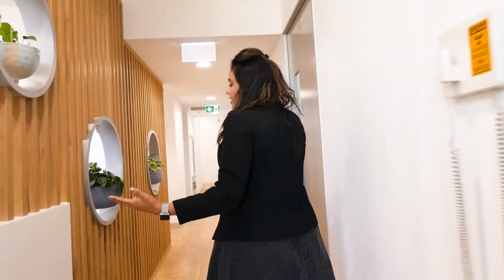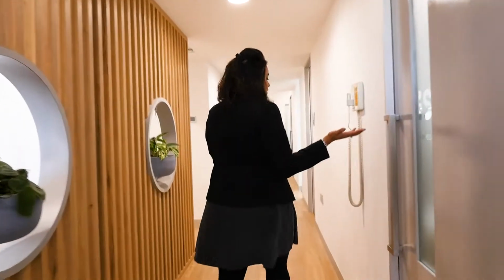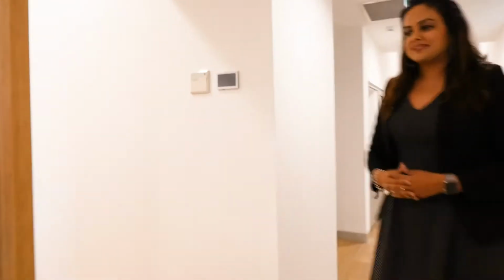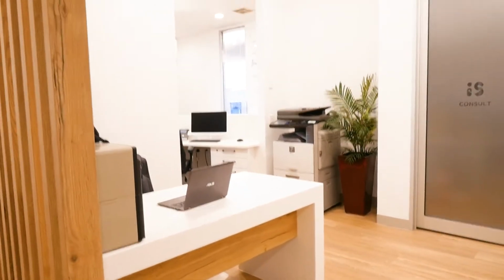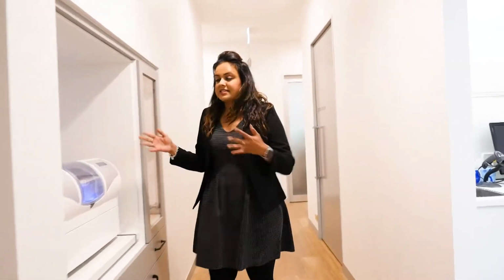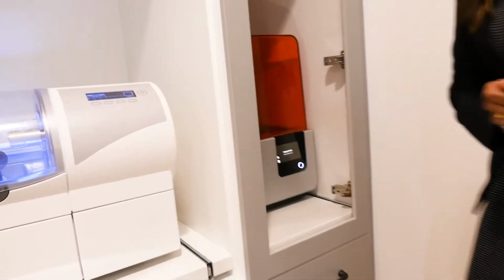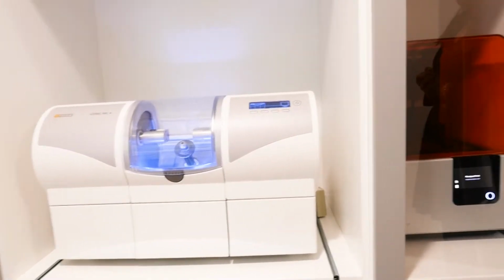So as you walk in, we've got one of the surgery rooms here. We've got the consultation room. So here we have the teeth milling machine and the 3D printer where the crowns are being made. And here is the sterilization room.